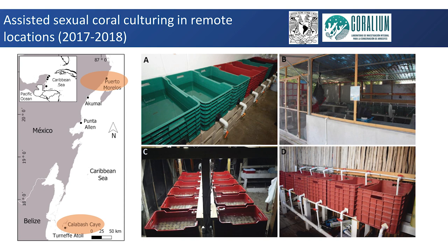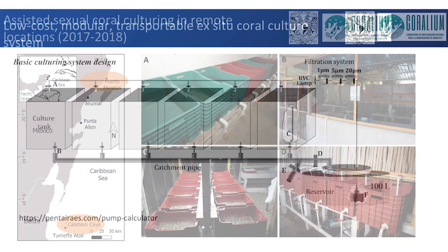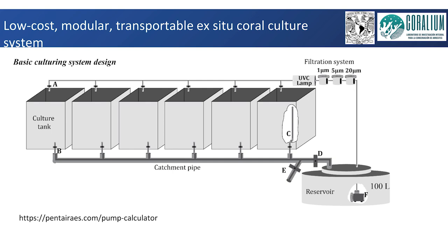So for already a couple of years, about 12, the Corallium Lab, under the direction of Dr. Anastasia Banashat, has been developing affordable techniques and tools in order to reproduce corals and that way save them. So today I'm going to talk about two of these examples, an aquatic system that we designed and set up in two locations of the Mesoamerican Barrier Reef. The general design is pretty simple and affordable, and that was the idea, so everyone could actually access it and start working with coral reproduction.